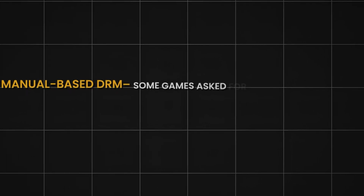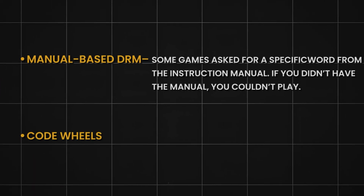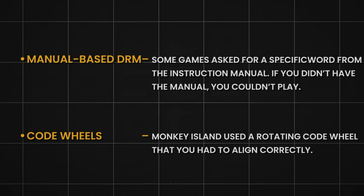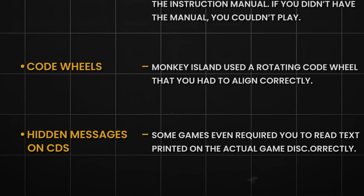They introduced physical protections like manual-based DRM. Some games asked for a specific word from the instruction manual. If you didn't have the manual, you couldn't play. Code wheels. Monkey Island used a rotating code wheel that you had to align correctly. Hidden messages on CDs. Some games even required you to read text printed on the actual game disc.